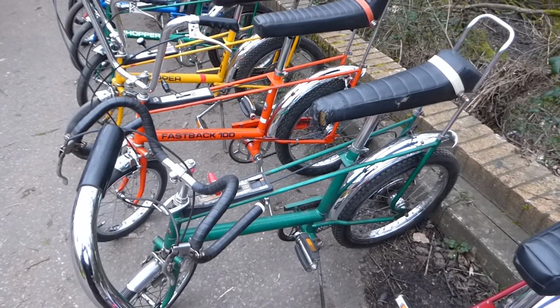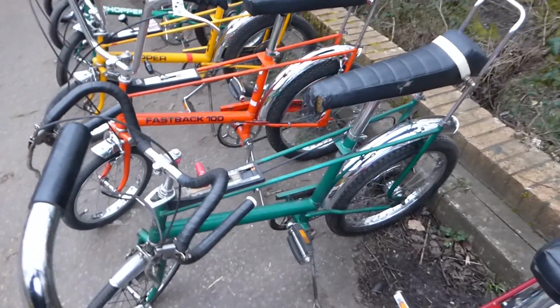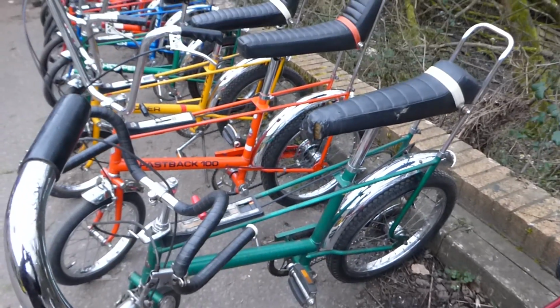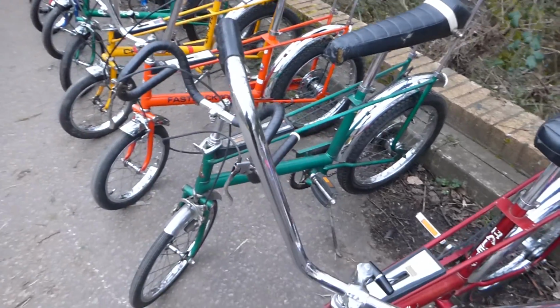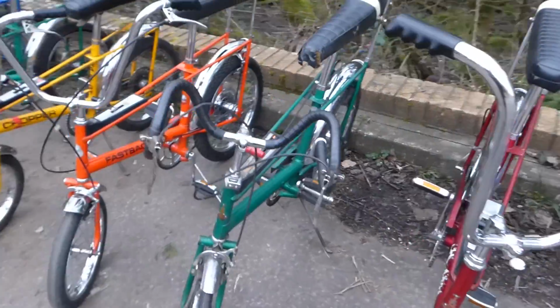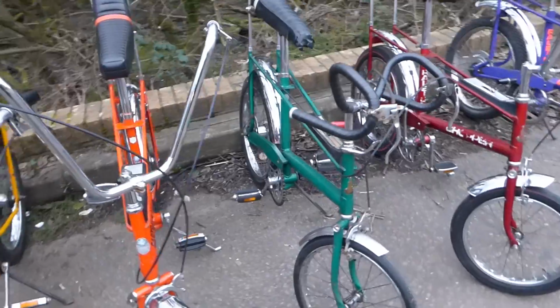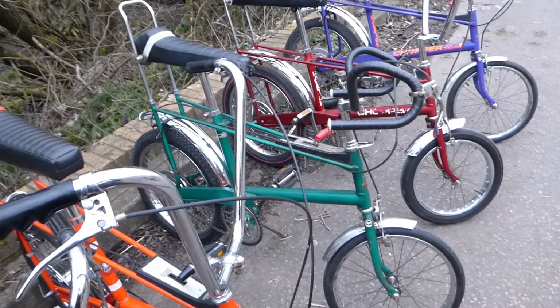And a lot of dealerships had to fit Mark II high-rise handlebars to sell the bikes because nobody wanted to buy the things. To be honest, they are a bit dangerous, but you know, it's like anything, in the right hands it's okay. You can speed along really quick on that bike. I've had some good tank slappers. It's a little bit dodgy, but yeah, I mean, that thing rides fast.